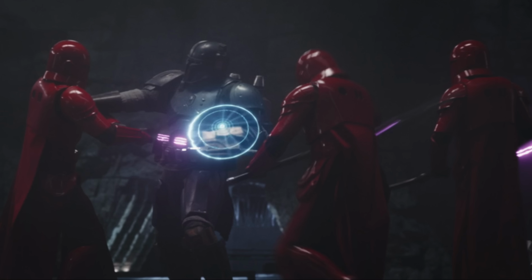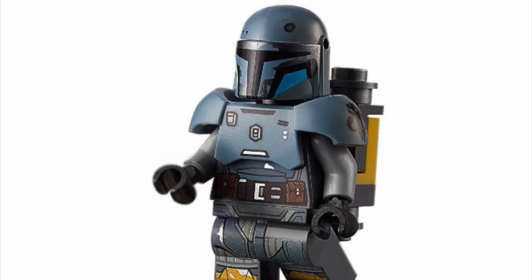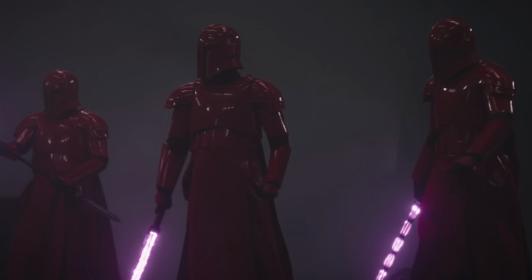We also are going to have a Paz Vizsla in this set. It's not specified whether it's a new version of Paz Vizsla or if it's going to be the same version of Paz Vizsla that we saw in 2021. And then finally, we have a couple of Praetorian guards in this set.